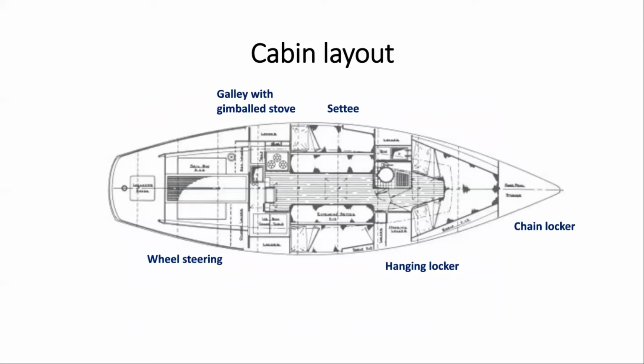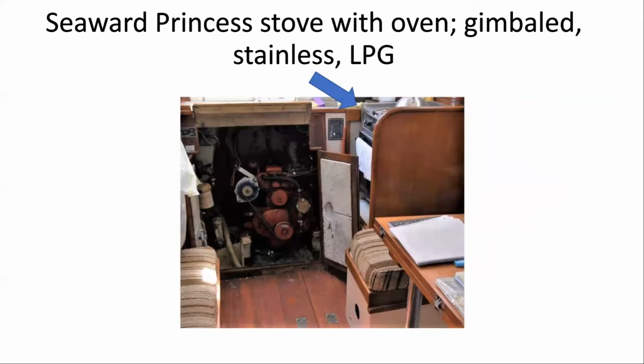Back into the cabin, let's take a look here. We were at the settee, and now let's go to the galley. There is a Seaward Princess stove with an oven. It's fully gimbaled, and again, stainless steel. It's LPG. It is little or never used. I actually removed the LPG gas tanks. They were just on deck aft, and I did not like the idea of having them there.